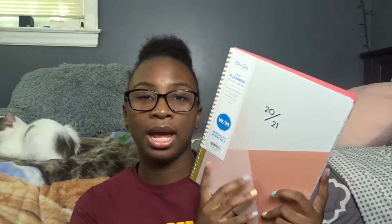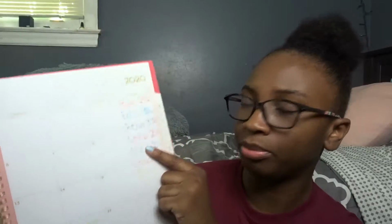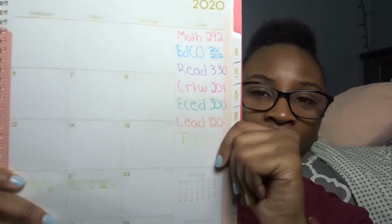And then I got this planner. I got it from Amazon because I couldn't find a cute one at Walmart, but I like a big planner so I can have enough space to write everything that I need. And the cover is super cute, but you can see on the side how I color coded my classes. So math is red, my Edco class is blue, my read class is purple.